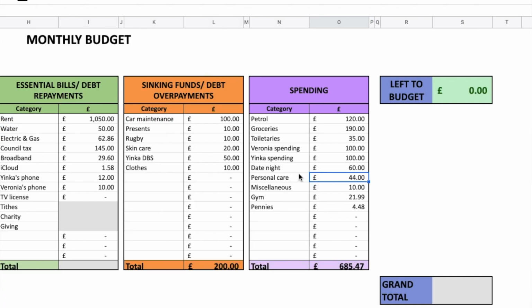After that, we have got personal care. So in terms of personal care, we've got another 44 being allocated towards that area, which is all good. And then when it comes to miscellaneous, we have about £10 that's going to be allocated towards that. And so that's just if anything else comes up that we haven't necessarily planned for, we've got some money left over there.